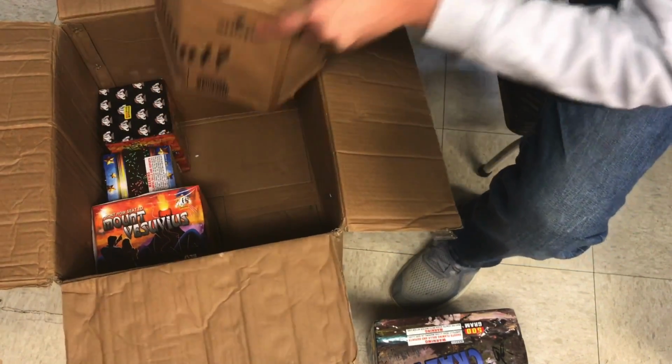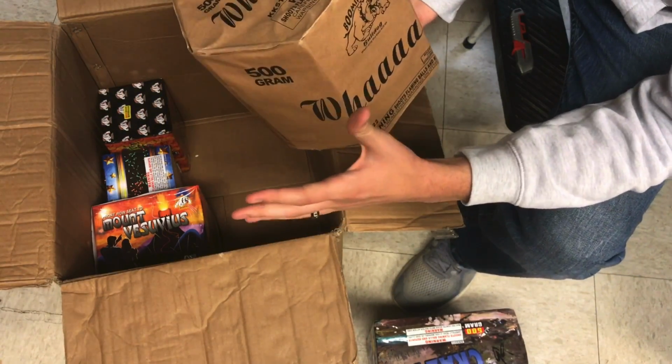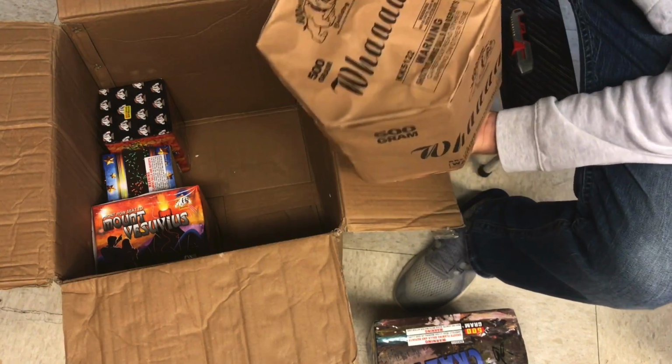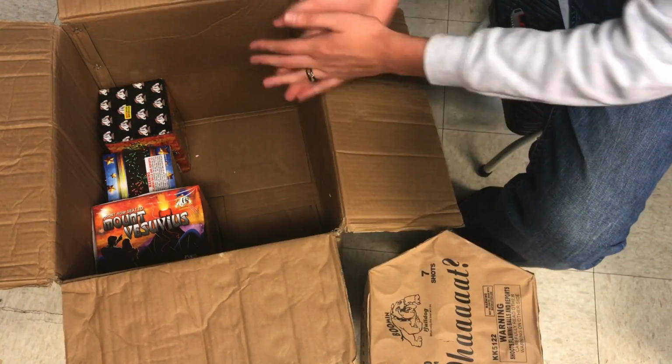Look at that. I think that might be one too, I don't know. So we got a 500 gram cake. I'm so glad that we got two of these, because that is exactly what we were planning to do. We were planning on getting two, but I only requested one. We actually got two. You guys see this starting to work out?